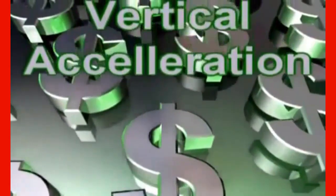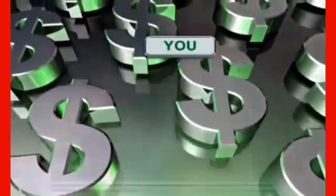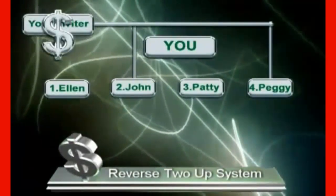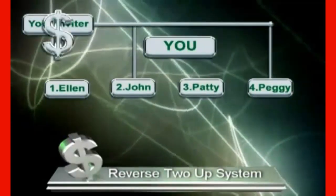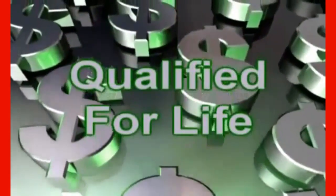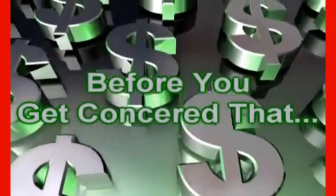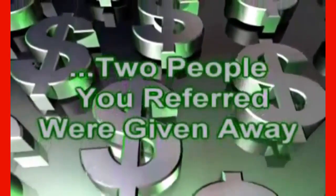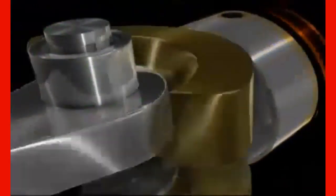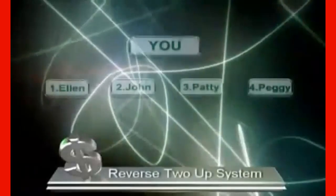It's called vertical acceleration. The second and fourth, in this case John and Peggy, are coded by the system to roll up to your inviter as your qualifying referrals. You are now qualified for life. Now before you get concerned that two people you referred were given away, that's exactly why vertical acceleration is so powerful. It's duplication in action. Duplication in action. Let me explain.